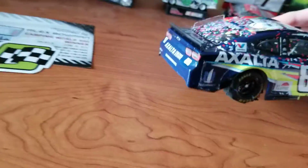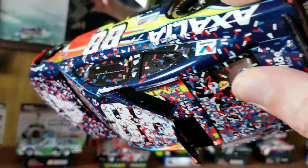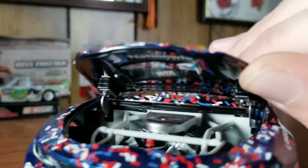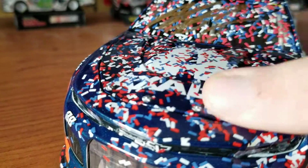This is an ARC, by the way. I don't know if I mentioned that. So it's only hood and roof flaps that open. And yeah, you just see all the confetti all over. The back is pretty clean. All over the sides and everything. I guess I should show roof flaps. That was actually not hard to open for once. Hood does not open up very far. You see Nationwide, Lumar, Axalta, Valvoline, Wix filters underneath the hood there. It's your engine.